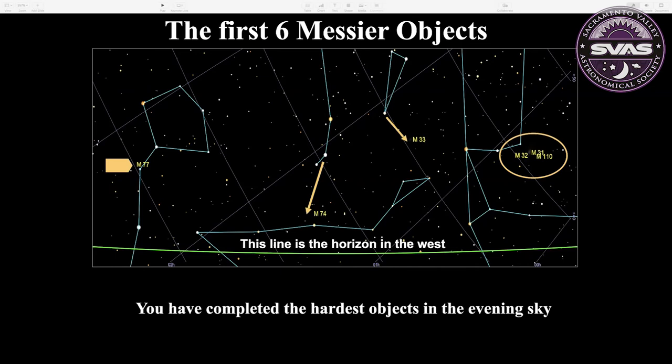Next is M33. That's the second most missed object in the evening sky. The Pinwheel Galaxy, 6.5 magnitude, but spread out over a degree. You can star hop over to it, and it's big. It will fill your field of view in most every case, but you can pick it up. It is a little bit brighter toward the core, and that makes it easier.